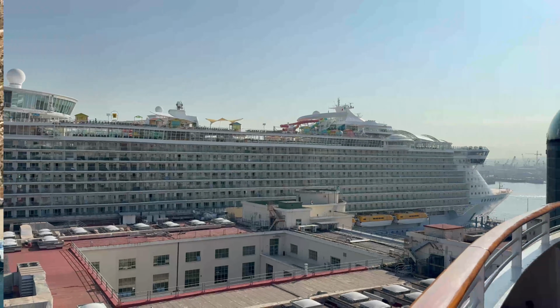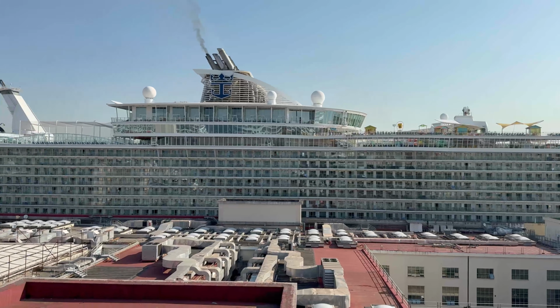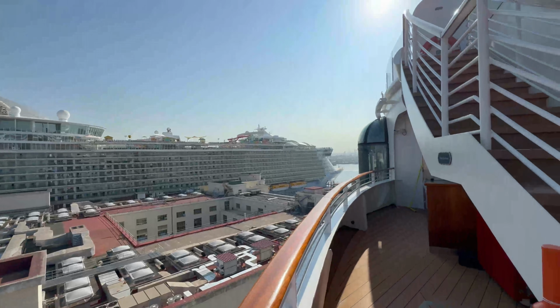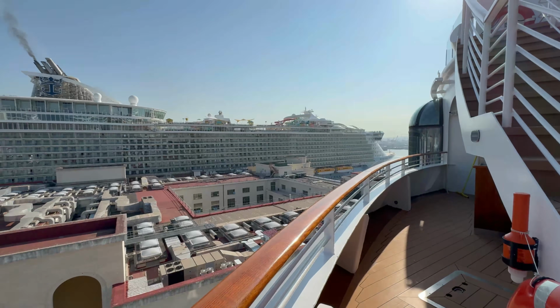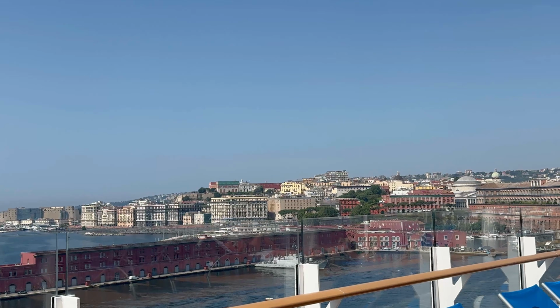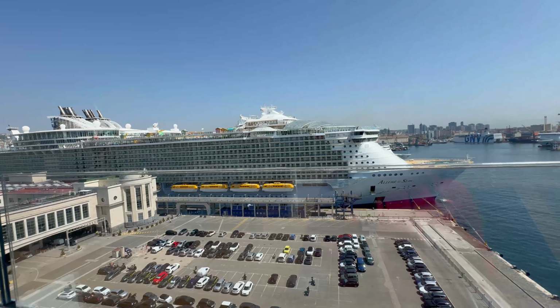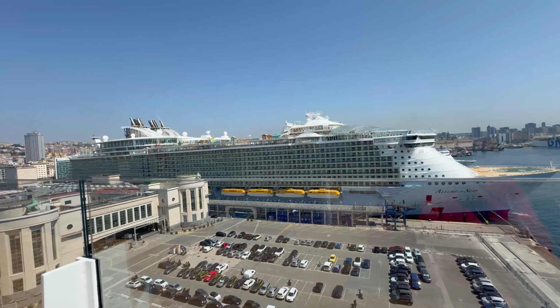Our last stop was Naples, and I had already visited Pompeii via a land-based vacation in Italy, so I decided to stay on board and was greeted by Royal Caribbean's newly amplified Allure of the Seas. Other than visiting Pompeii, the other popular excursions for Naples were the Amalfi Coast excursion, as well as a pizza making excursion that was pretty popular during this sailing.